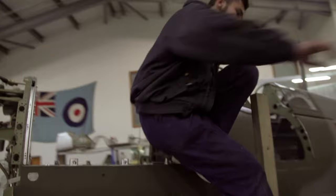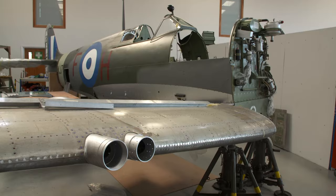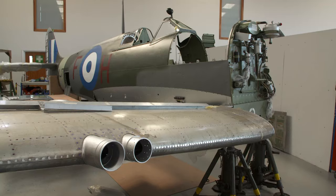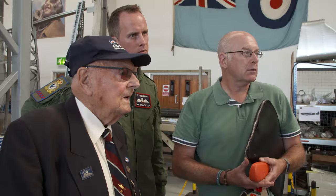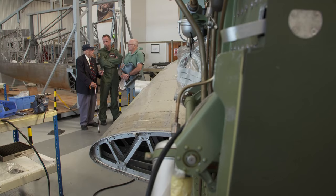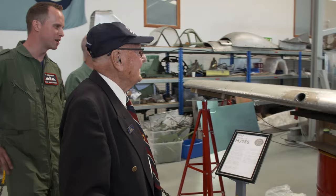There's one man who'll have a special interest in Alex's work: the last British pilot to fly this Spitfire when it was delivered to Greece in 1947. Ah, beginning to look more like an aircraft, huh? 96-year-old George Dunn. I can't believe they got so far ahead with it. A few weeks after they discovered his connection to the aircraft, he's paying a visit to check on progress. It's ground crew chief Ray's job to make sure he has a very special day.